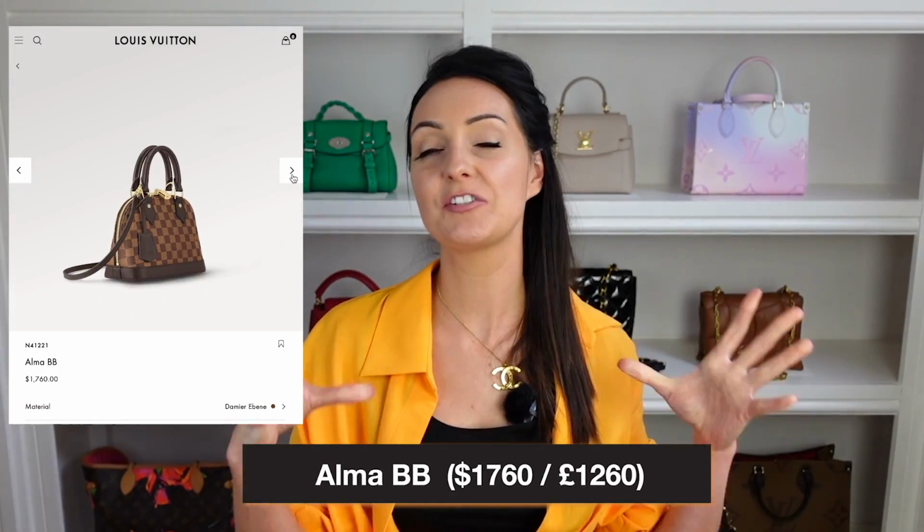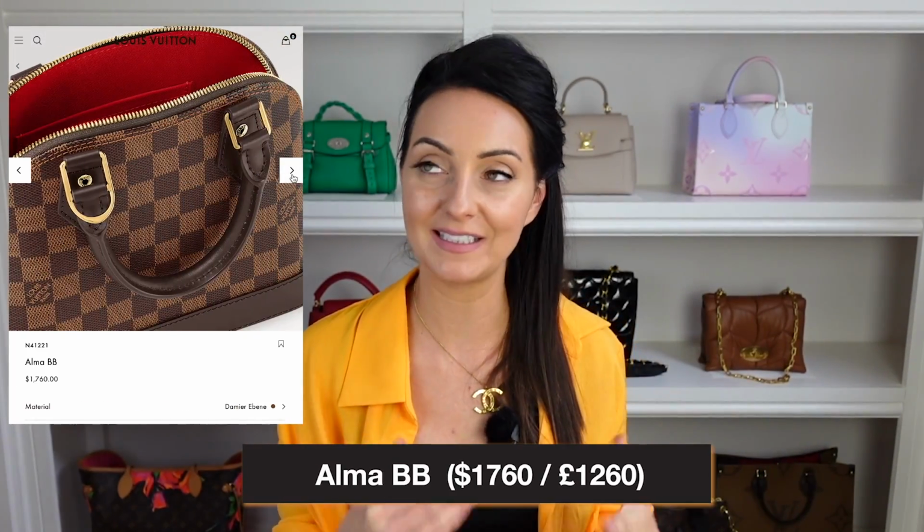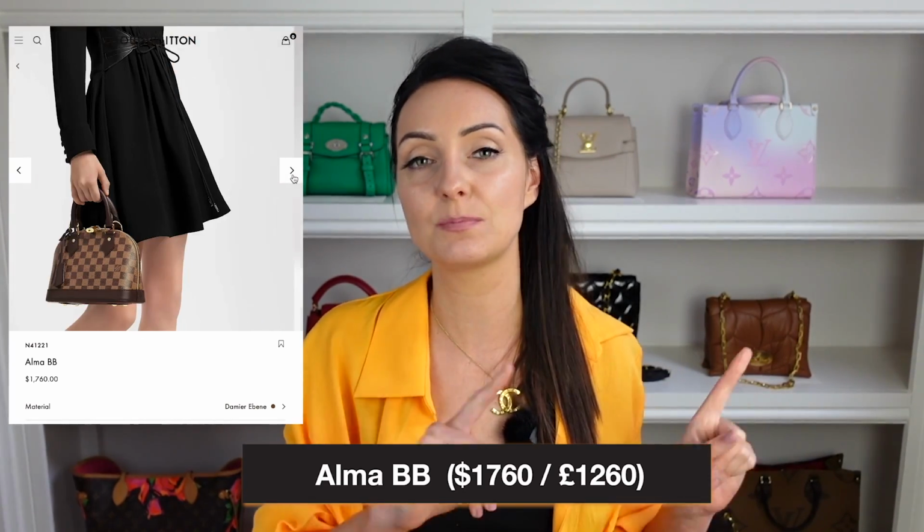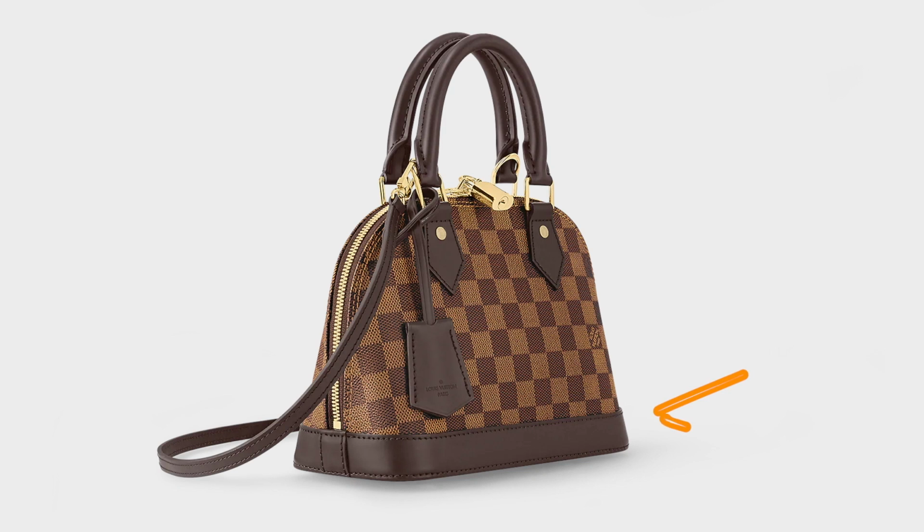This is the Alma BB bag. Okay, so this is the smallest size of the Alma bag. The Alma is a classic style from Louis Vuitton, and I actually think the Alma works best in the BB size. Because of the shape of this bag and how the bottom kind of sticks out, the larger sizes of this bag I don't find work very well, but this one you can crossbody. So you have the top handles and it also comes with a detachable crossbody or a longer shoulder strap. I personally would wear this one crossbody.